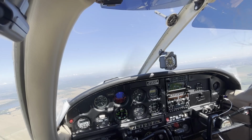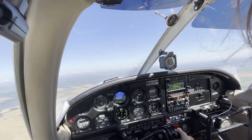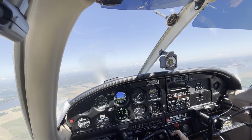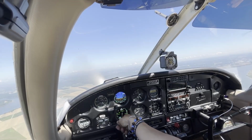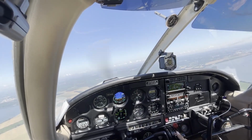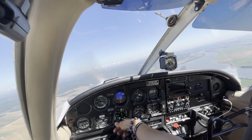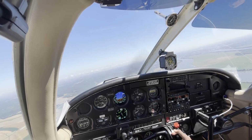416 is going to maintain 2000. 416, 5.5 miles from Wooded, turn right heading 010, maintain 2000 till established on localizer, cleared ILS runway 4. 010, 2000 till established, cleared ILS 4, 416. 416, 5 miles from Wooded, descend maintain 2000, turn right heading 040, cleared ILS runway 4. Correction, 020 on the heading. 020, 2000 till established, cleared ILS 4, 416.